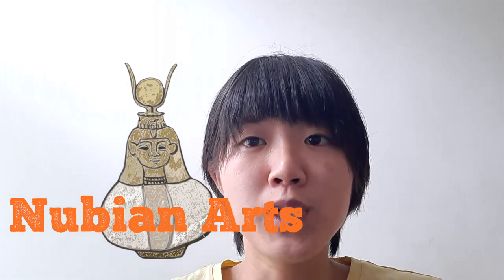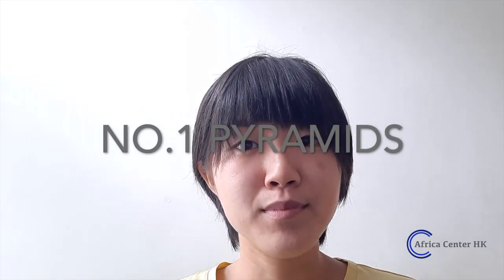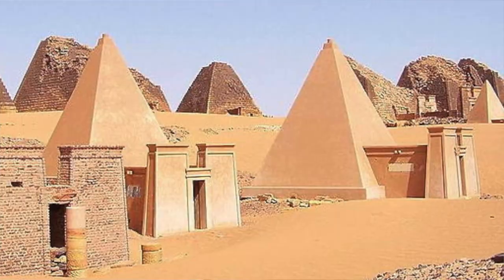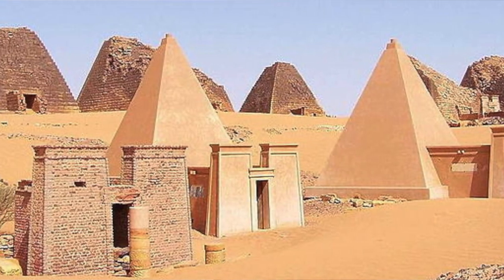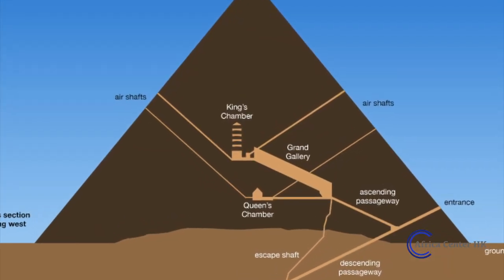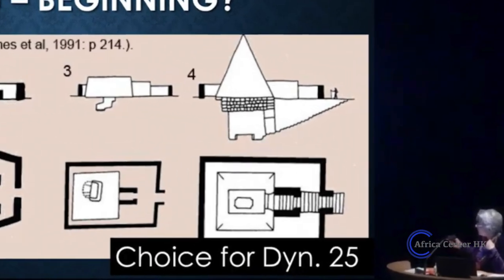Okay, let's get into art. Here are 3 artworks that reveal that the Nubians were taking charge of their own kingdoms by themselves. Number 1. Pyramids. The biggest difference between Egyptian pyramids and Nubian pyramids is where they bury the dead. While typical Egyptian pyramids have an accessible room inside or right under them, the Nubian pyramids have no access to the pyramids at all. The staircase exists, but it's filled in, and theoretically you cannot see it.